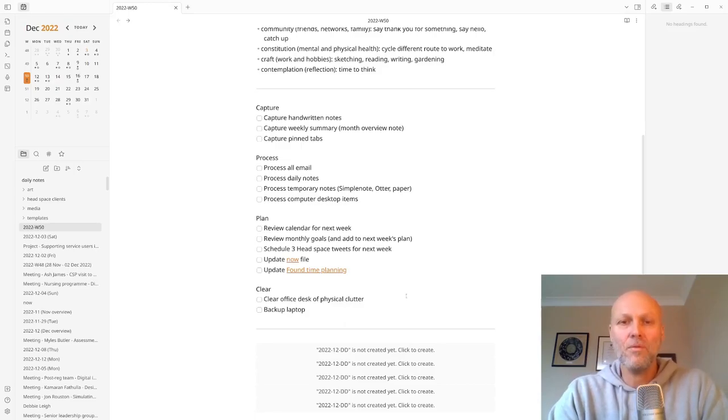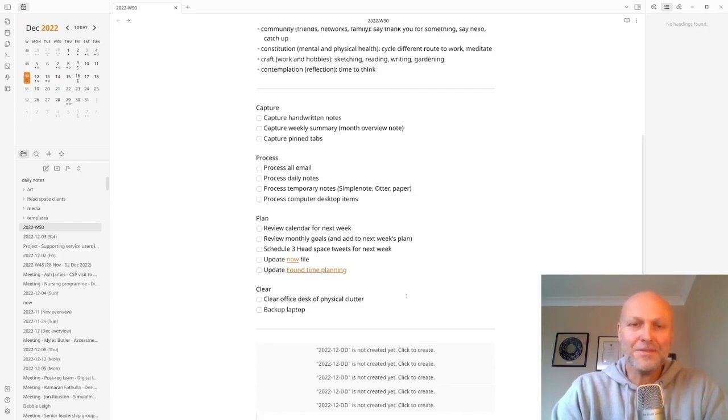And I found that when I walk in on a Monday morning and my desk is nice and neat, it just makes me feel better about the start of the week. You know, your mileage may vary. Maybe that's not a big deal to you. Maybe you like the clutter. But that's just something that I like to do. And this is kind of almost on the way out the door.